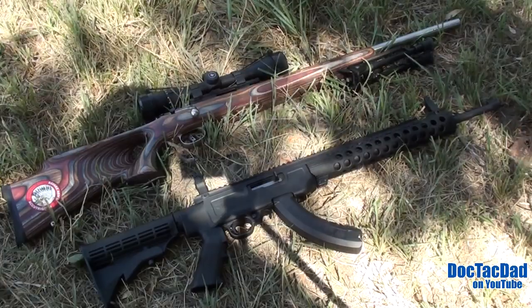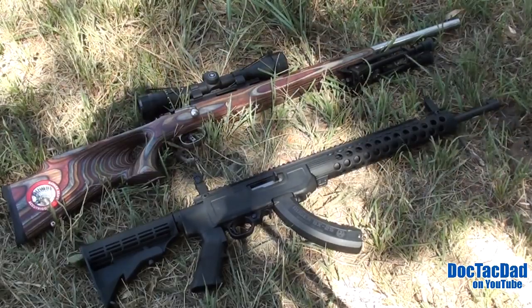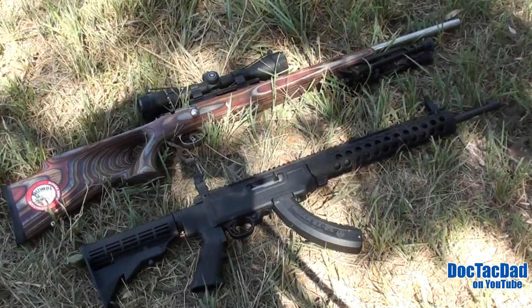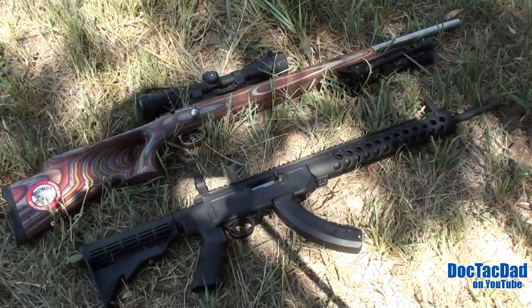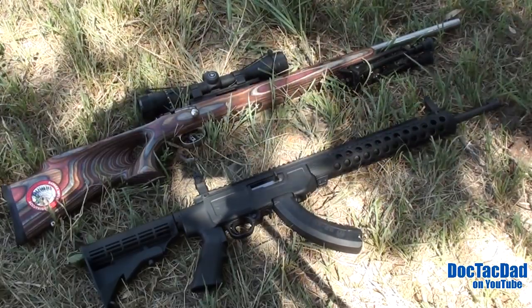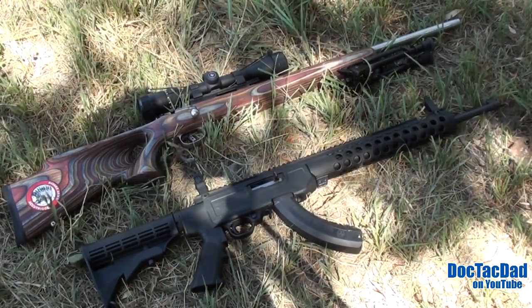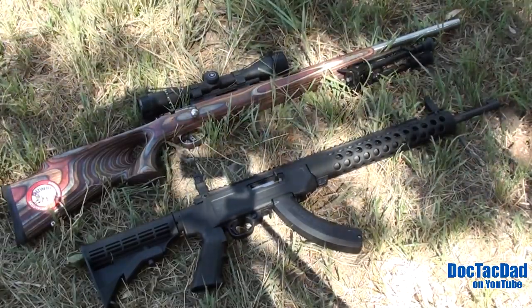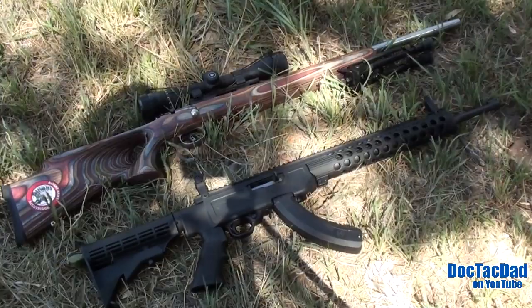But the obvious advantage of a semi-automatic rifle is that you can put more rounds downrange quicker, right? One of the biggest advantages is that they tend to have detachable magazines. Although I know there are some semi-automatics that have tube magazines, or internal magazines you have to load with stripper clips, things like that. But in general the box magazine is pretty common, and so you tend to be able to reload a semi-automatic faster. So when it comes to speed, the definite advantage goes to the semi-automatic.